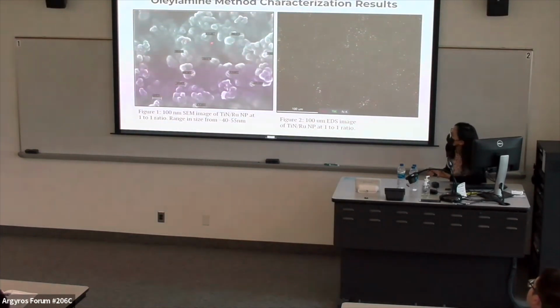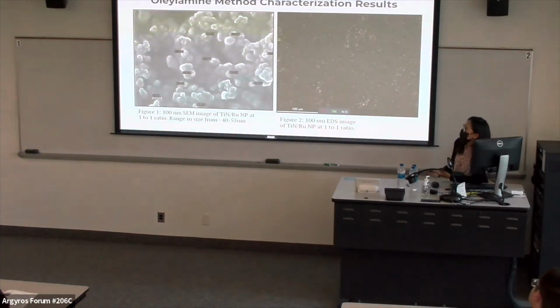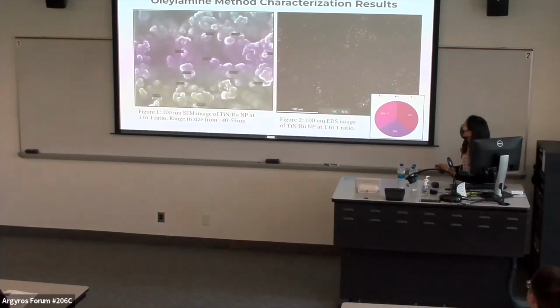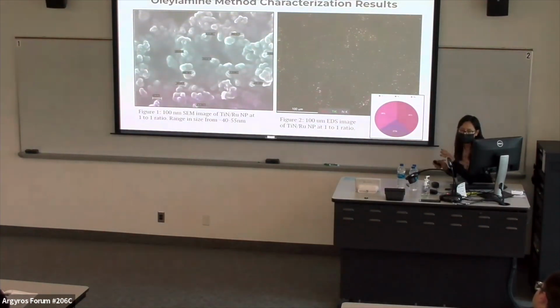Compared to the other one, they're a little bit more defined and more spread out, which we liked. And then here's your EDS image of the ruthenium and titanium nitride. It's a little small, but we have 38% ruthenium, 36% titanium, and 27% nitride. If we just look at titanium and ruthenium for this specific EDS image, we have about a 1:1 ratio of titanium to ruthenium, which we really liked. But this is not an image of our entire sample. It's just a small take of our sample, so it doesn't give us the whole picture of it being 1:1.